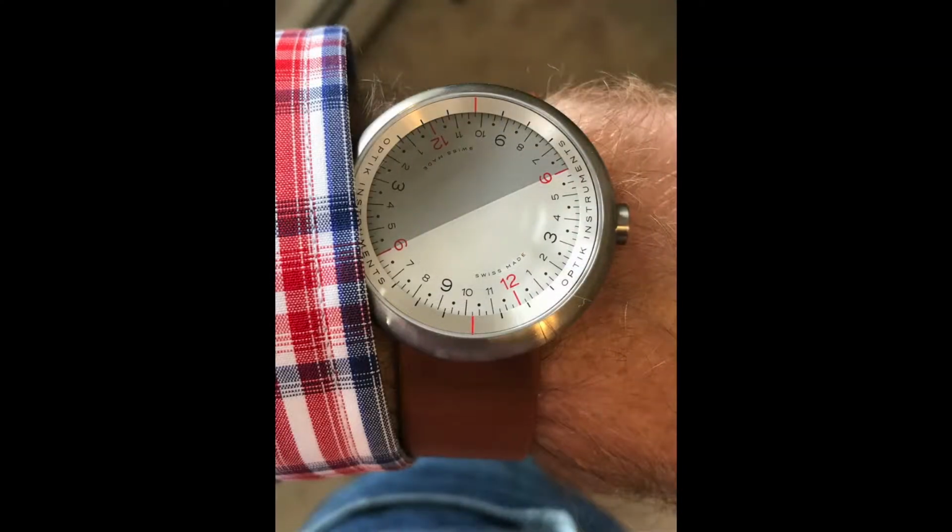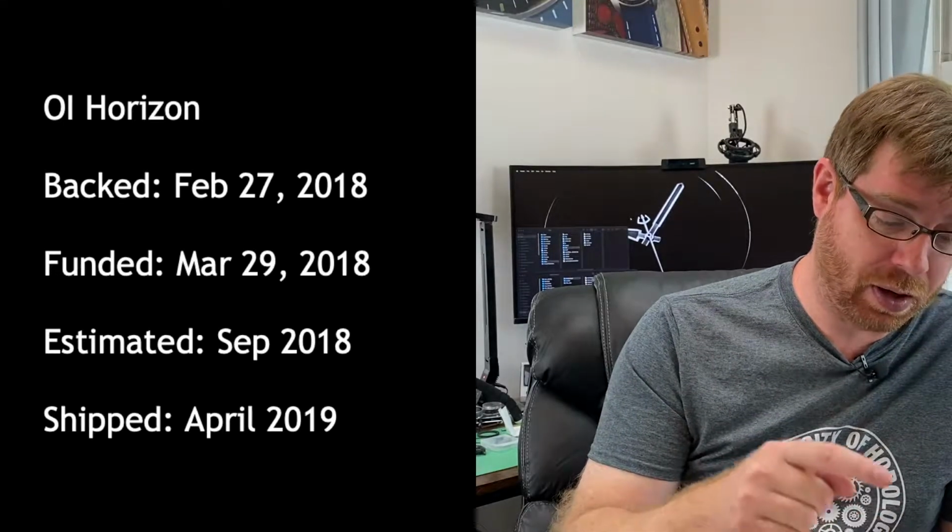And then the first watch I backed on Kickstarter back in 2018 was called the Horizon. It was a disc that rotated on a Ronda 515 movement. So it was a different way of telling time. It was very cool conceptually. Same chaps behind Marlowe Watch Company, a very established brand, mostly does mechanical watches. I backed that watch at the end of February 2018. It was fully funded a month later, end of March 2018.